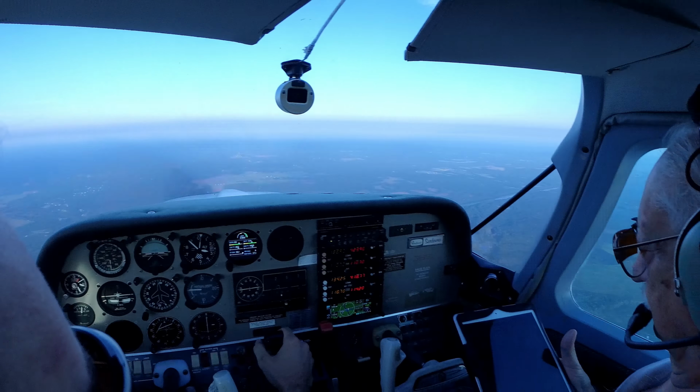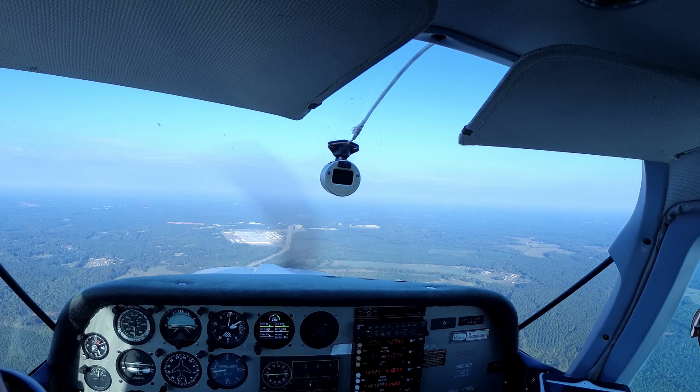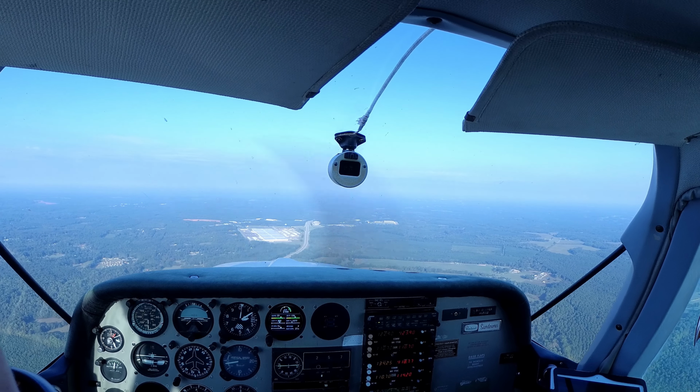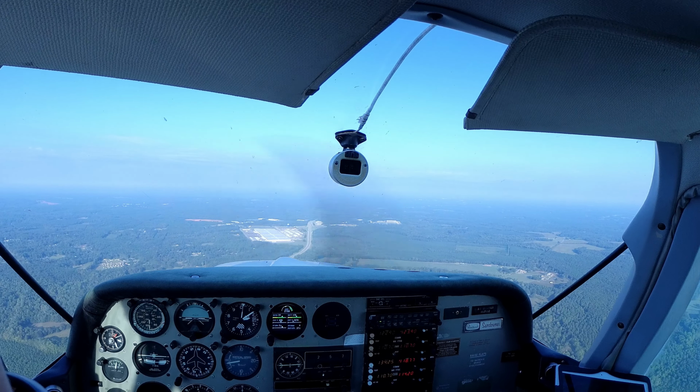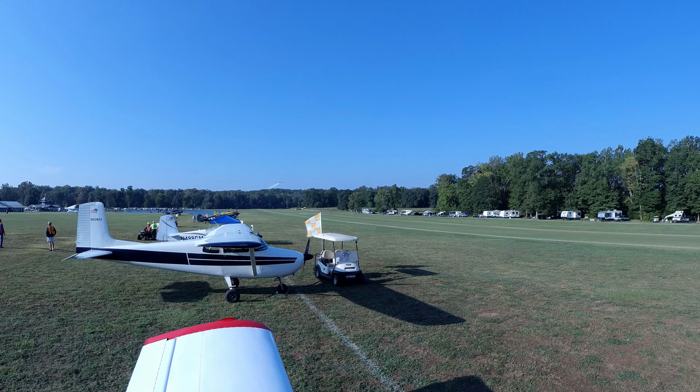Unfortunately, the one thing I wanted to capture that I didn't was my landing when I arrived. Working with cameras, sometimes they don't do what you want them to do, and the battery will fail, despite being fresh, and unfortunately that happened. But to make up for it, here's an extra.